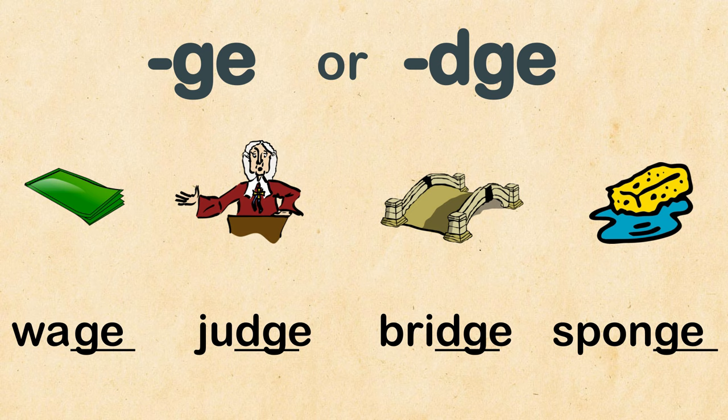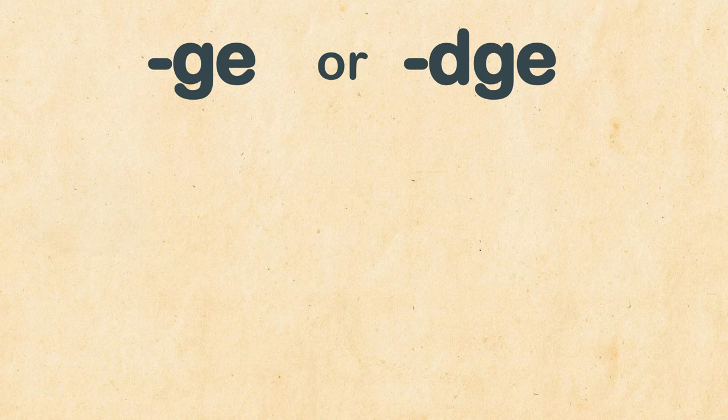Let's try some more words. This time I won't show you the word beginnings. Hedge, hinge, badge, page. Pause here while you work.